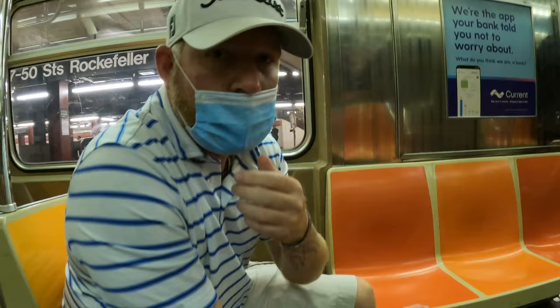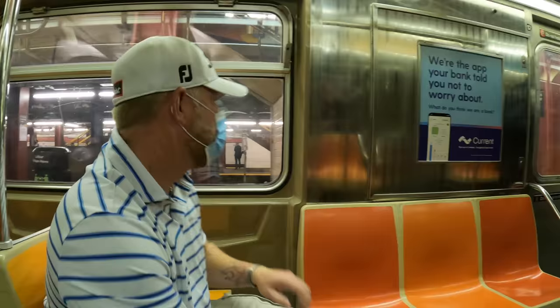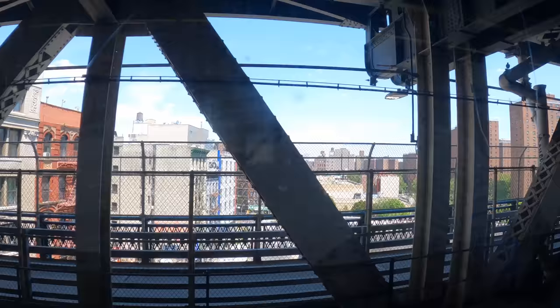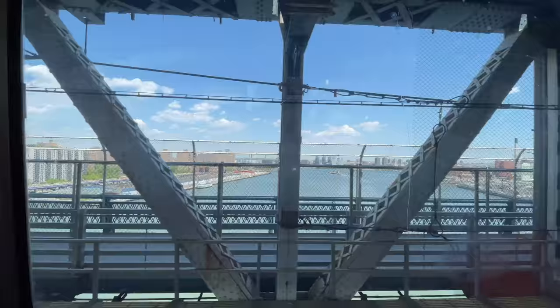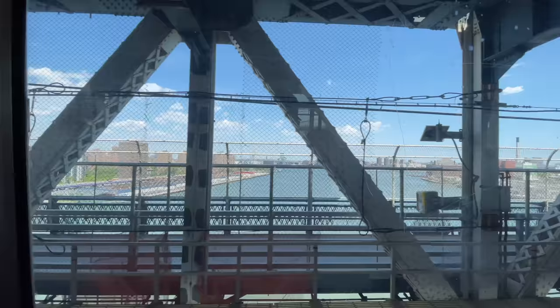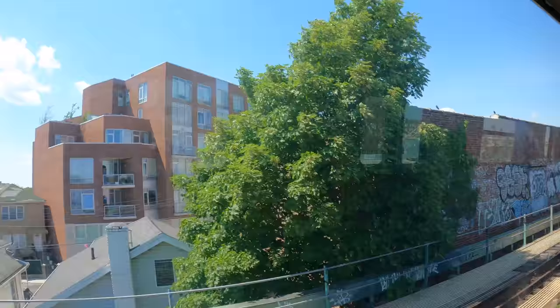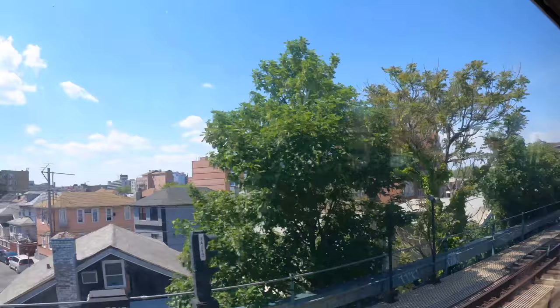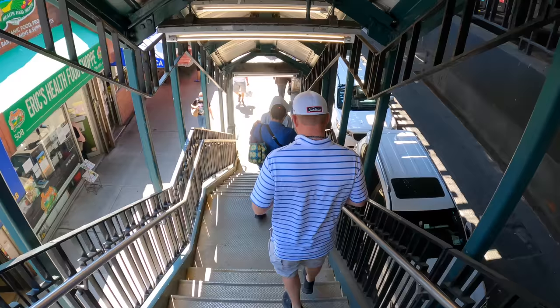All right, guys, so here we are going to Brighton Beach, Coney Island, on the subway. It's gonna take about an hour from downtown Manhattan. All right, here we are down at Brighton Beach. We're gonna see if we can get some food, see what else is out here. Let's do it.